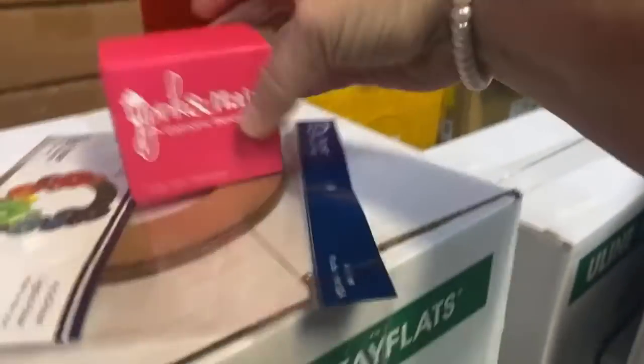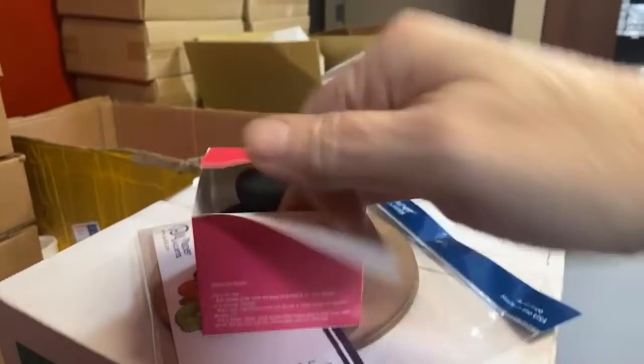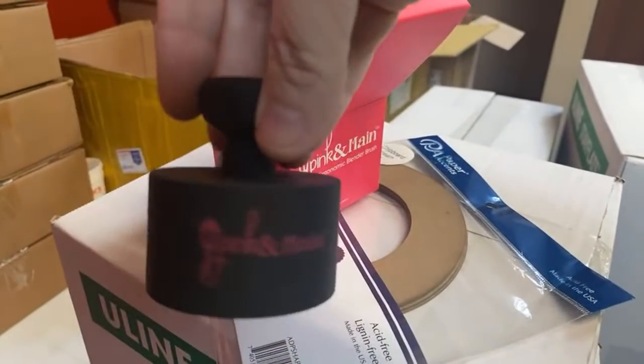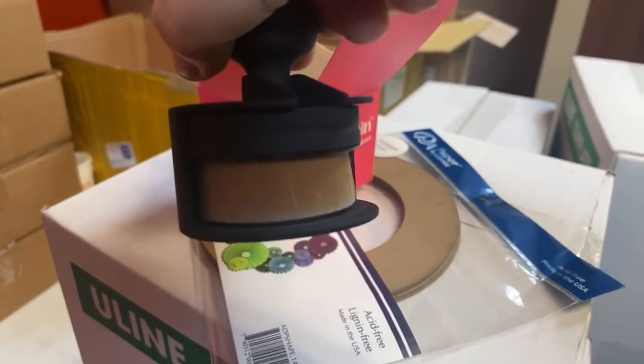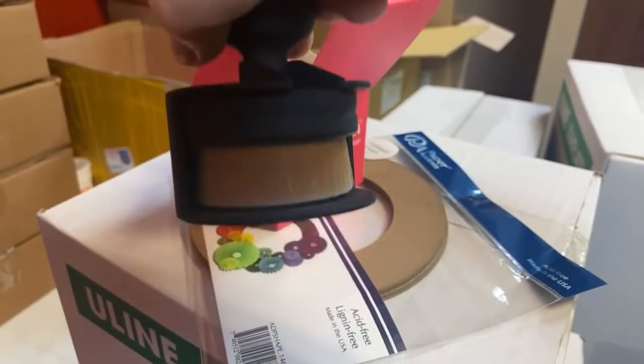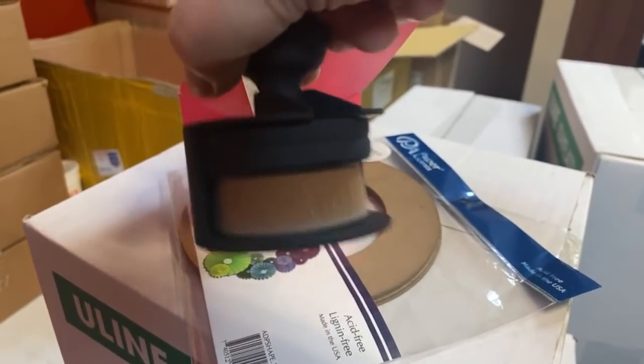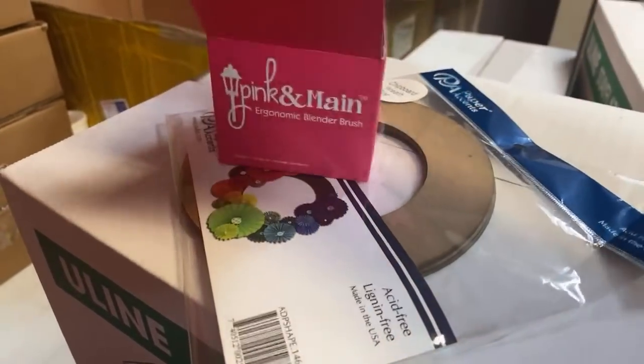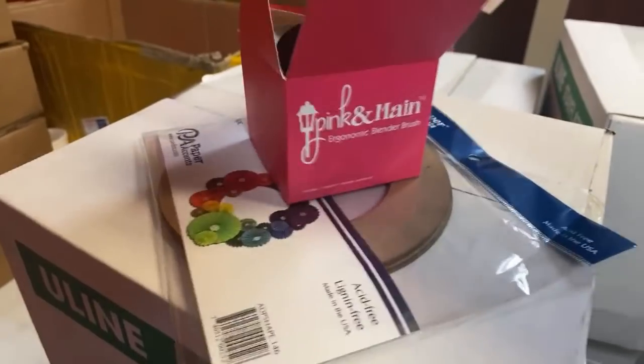And then I want to show you this. We have some of the Pink & Main blender tools. I don't think I can open this with one hand. Maybe I can. We have some of these, and while they're 25% off, you can get several of these and build your stash. So what you ideally want is one for red, one for yellow, one for blue, one for green, so all your shades work together. That's what I like anyway. At this point, I only have two of each. I need to get me some more of those.